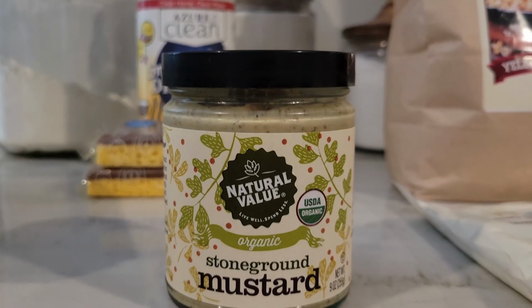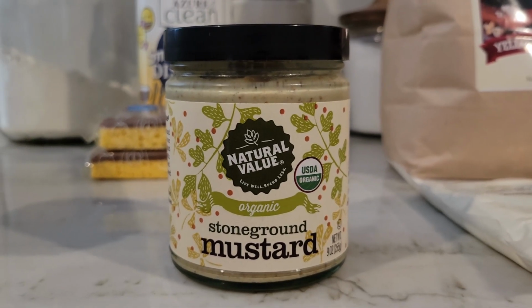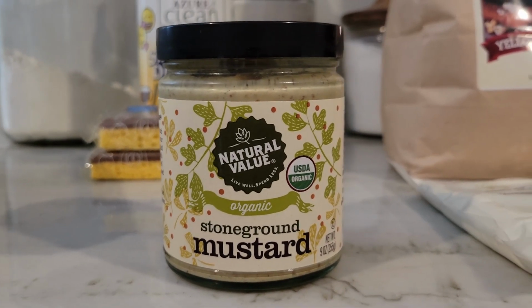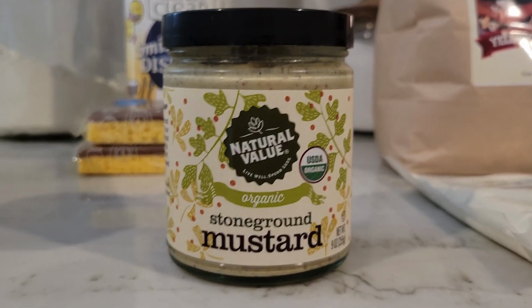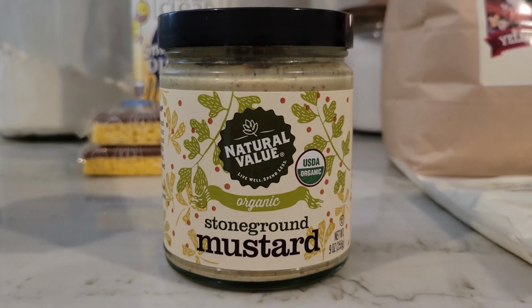Oh, I forgot one more thing. My husband, he loves stone ground mustard. And the one that we buy, it's German, and it's really hard to get the rest of it out. It has a really tight bottleneck. So this mustard was like $2 something. It was really cheap, and he had it with dinner last night, and he said it was absolutely delicious. So I will be ordering more for next month.